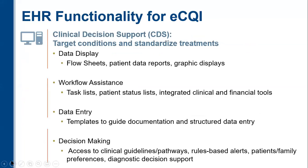And I'm going back to the EHR consistently because I want you to understand how critical the data within your EHR is to create successful quality improvement projects. So as you're looking at clinical decision support, or CDS, target conditions and standardized treatments. So we've got our data display, which can be flow sheets within your EHR, patient data reports, and just general displays that you're working with within your EHR.